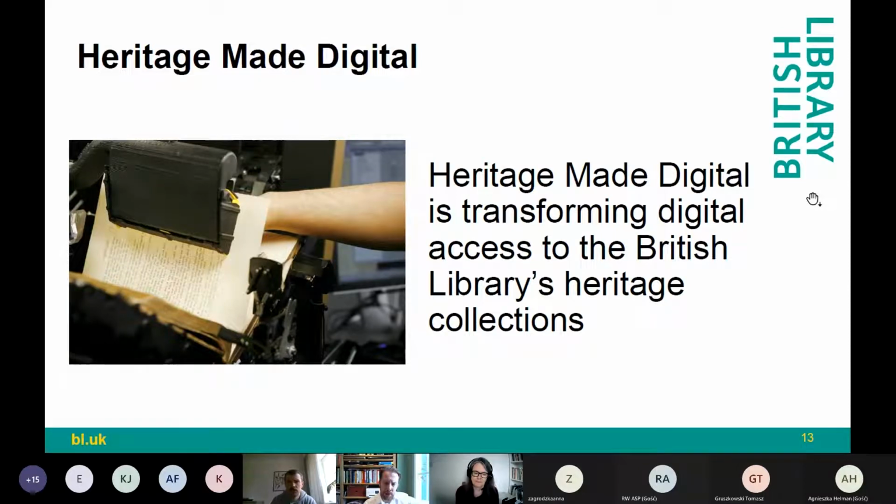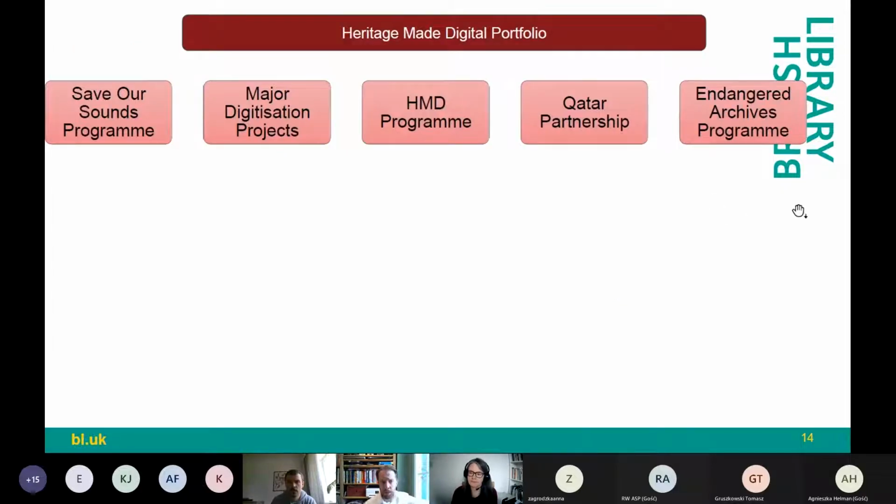So Heritage Made Digital, to go into a bit more detail, and then Sandra can talk more about the specifics of the program, was really designed to transform digital access to the British Library's heritage collections. And we did that in a number of ways. So on the next slide, there are a few of the programs and projects that I've mentioned. We started to group together all of the different digitisation activities that we do right across the library.